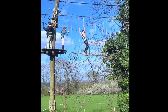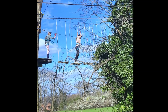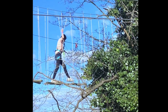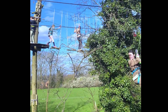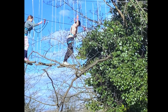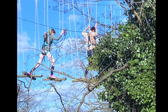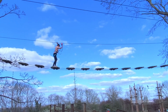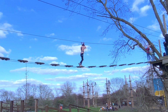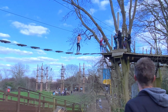It's not actually just me that was struggling in this bit. It's the small kids that also struggle, because the gaps between the X platforms are just so big, and I'm lucky to have long legs, but still, I was still struggling in that moment. That part was easy, because like the first one, it wasn't really that wiggly, and yeah, it was really easy.